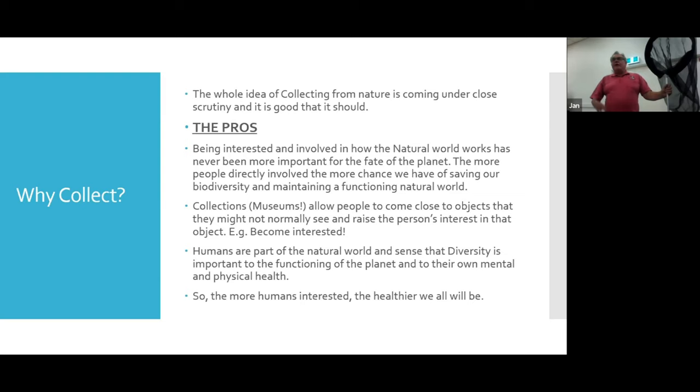I can remember as a young boy going to the South Australian Museum, and they had butterfly collections in the main building. And I can remember going there and enjoying looking at them. Unfortunately, they're not there now, or at least not quite in that way. There are some in the biodiversity gallery, and I encourage you to go and have a look at those.